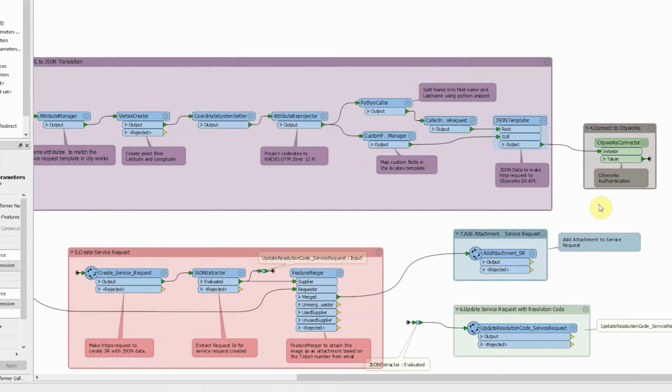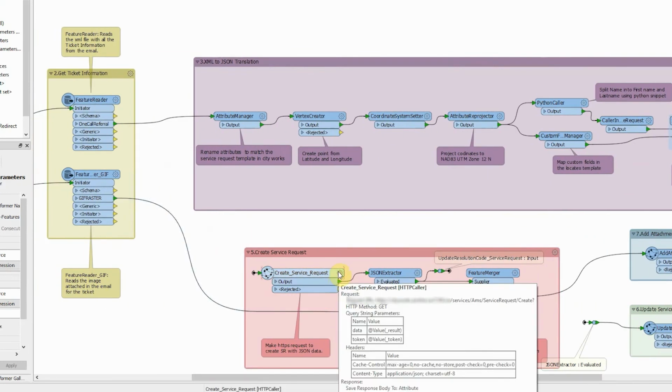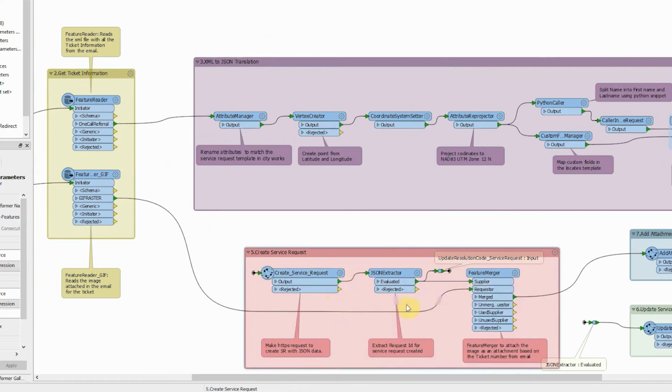We use the Cityworks custom transformer to authenticate to Cityworks and retrieve a token. The token retrieved is used in subsequent HTTP calls, like this one here, which is a create call to create the service request. A JSON extractor is used to extract the request ID, and then merged using a feature merger to attach the image.